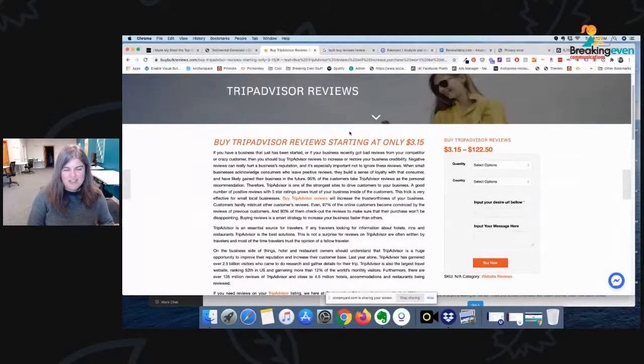Now, I'm guessing the range depends on your location and your market, right? So if I'm running a hot dog stand in a tiny town versus a healthcare facility in New York City, I might be willing to pay more for a certain kind of review. That's what I am guessing. It looks like it's based on quantity and country. So I'm guessing that certain countries might be a little bit less expensive and maybe certain ones are a little bit more expensive. But the point is that you can buy reviews in a few places online that look pretty sketchy.